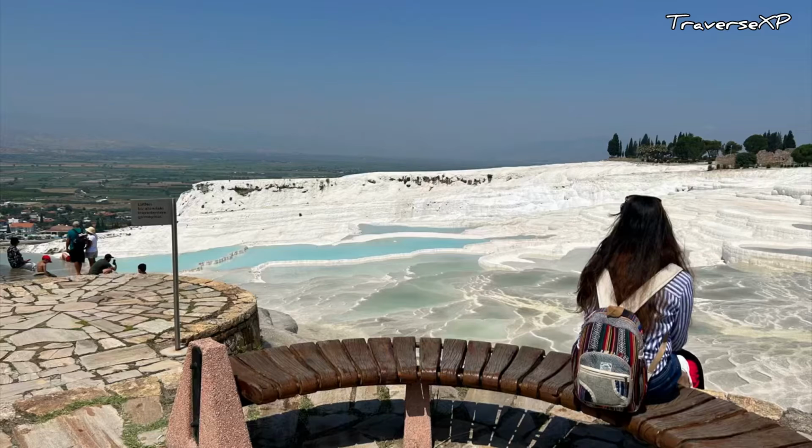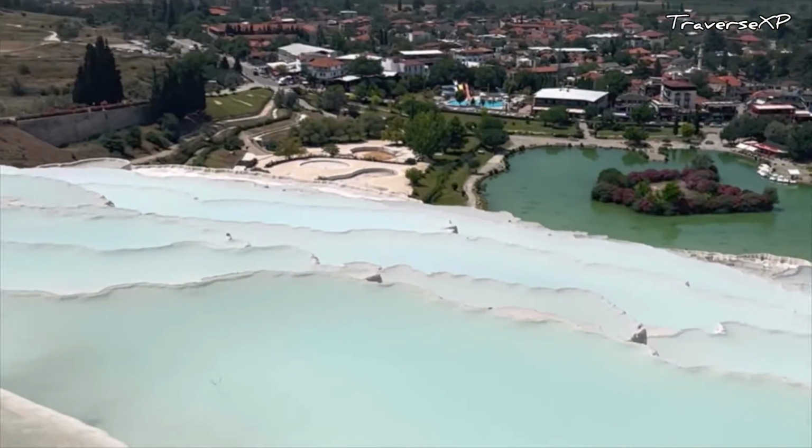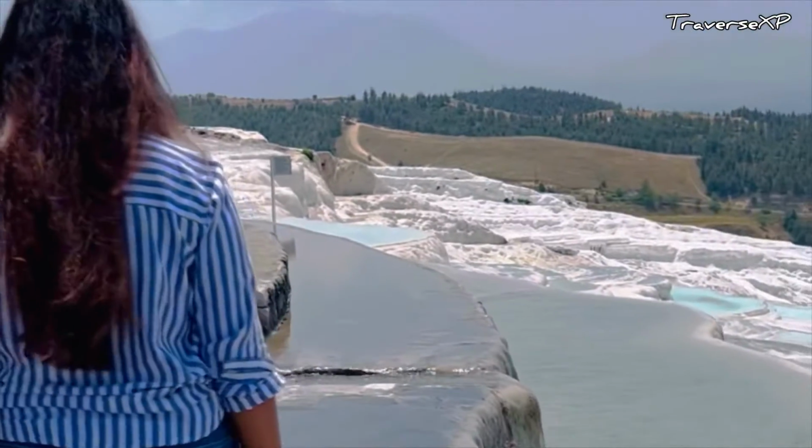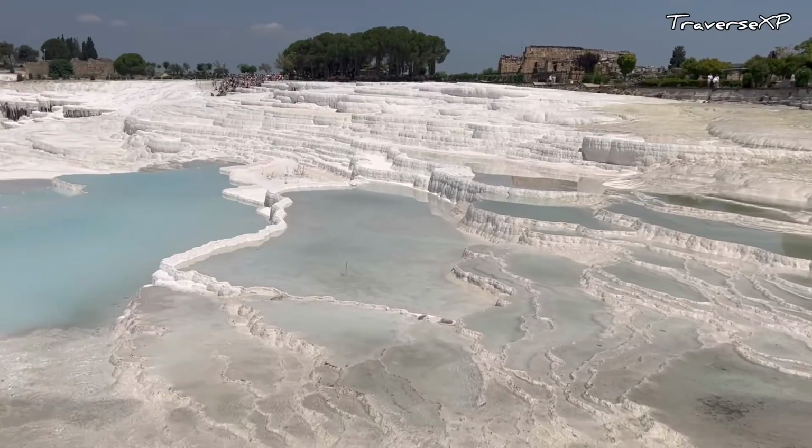After a full day of exploring, we took some time to rest on the hill and soak in the stunning views. As the day came to a close, we descended from Pamukkale and enjoyed a well-deserved meal at the base of the hill. Pamukkale is definitely a different kind of tourist spot in Turkey.